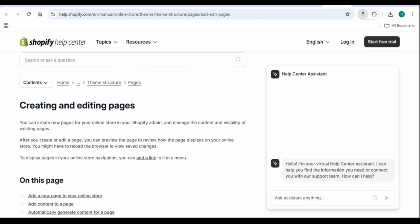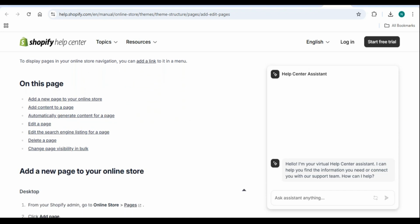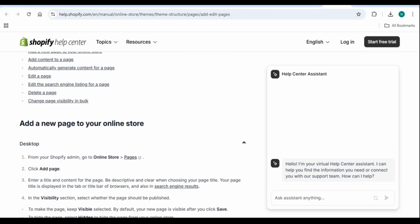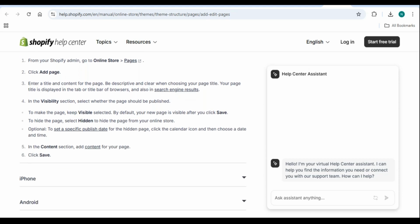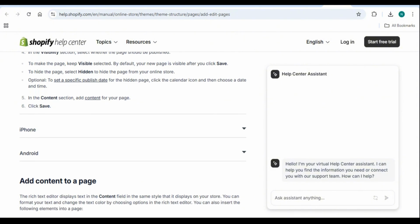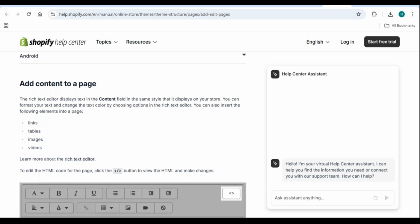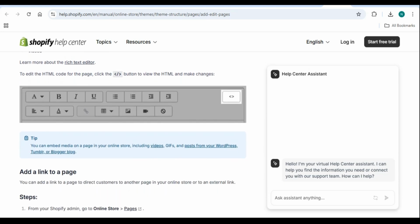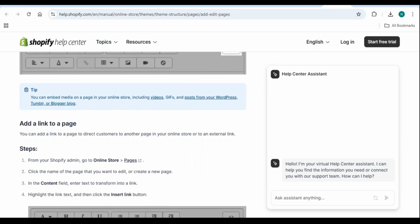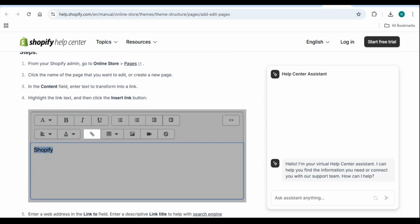Step 5. Rebuild your pages and menus. Create essential pages. Rebuild key pages like About Us, Contact, Shipping, and Returns. Use Shopify's Page Builder under Online Store, Pages. Set up navigation. Go to Online Store, Navigation to create and organize menus: main menu, header, footer menu. Link your new pages and collections.